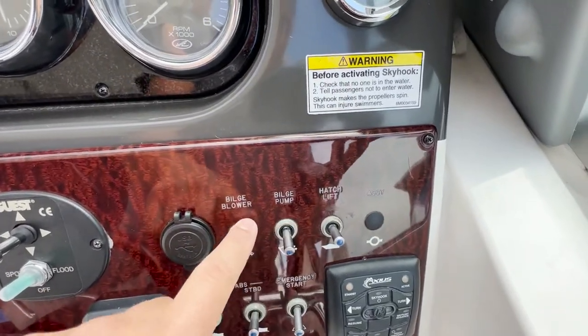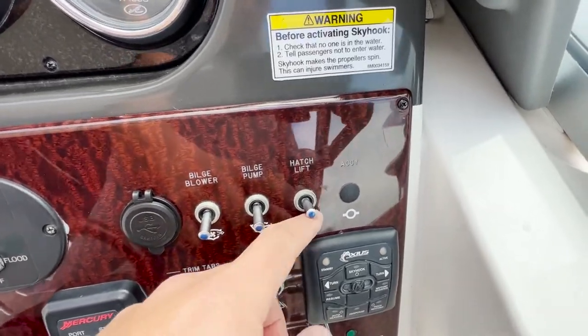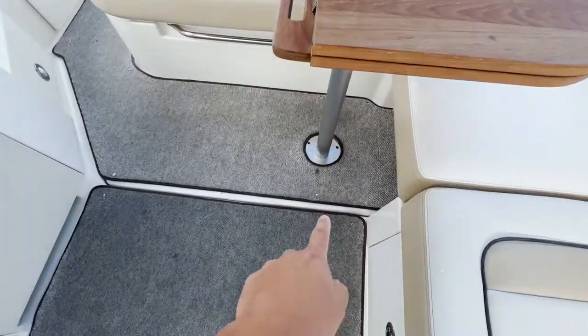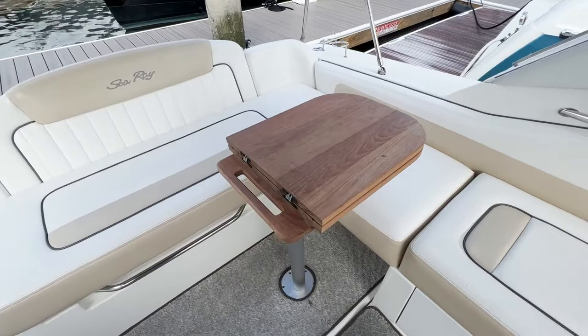Bilge blower, which is just a fan in the engine hatch. The bilge pump, which pumps the lower bilge from the engine hatch, and then this is the hatch lift. I'll show you guys that in a sec, but that's going to lift the entire hatch, which runs the entire length. So I usually take the table down, take the soft cushion out, and lift this up and out.